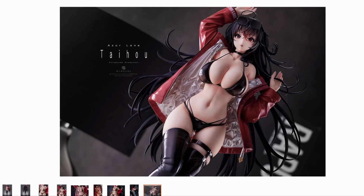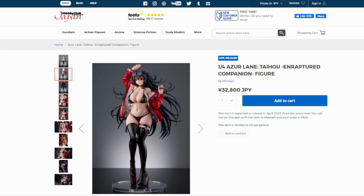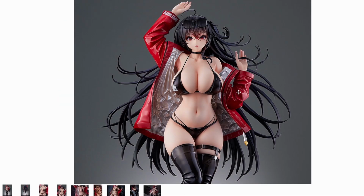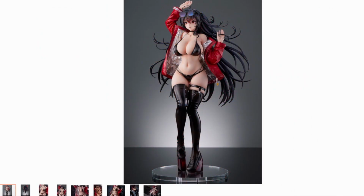This is a really good figure, but if you aren't familiar with this one, you may have noticed that something looks a little off. Like her pose is strange, right? Her hands are in a weird position, and the way she's standing doesn't make sense. Well, that's because this figure is based off art where she is laying down on a car, and they decided to adapt that art into a standing position.